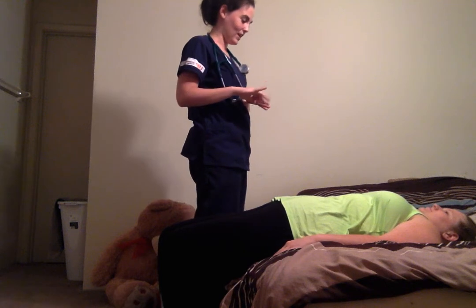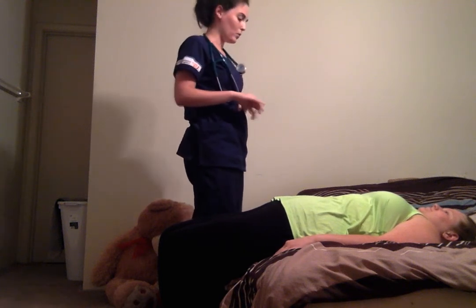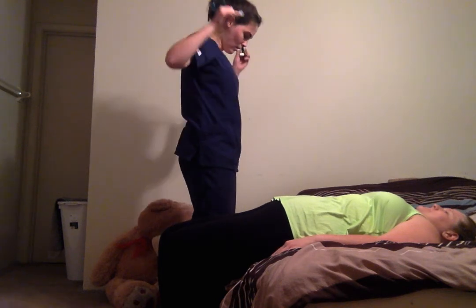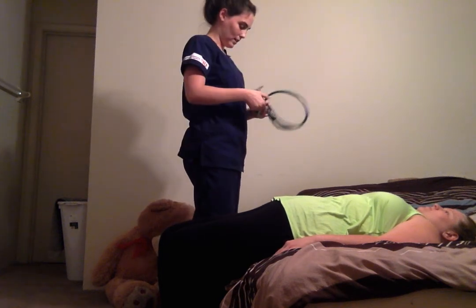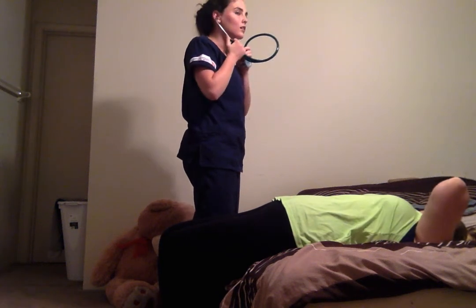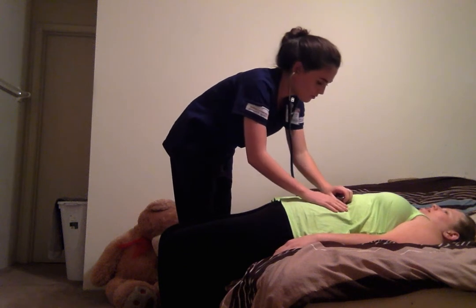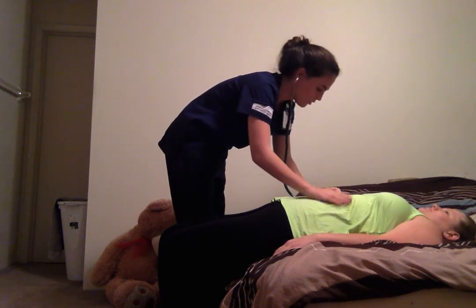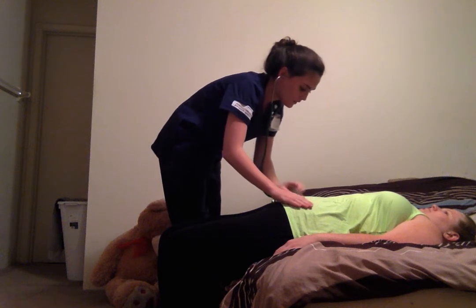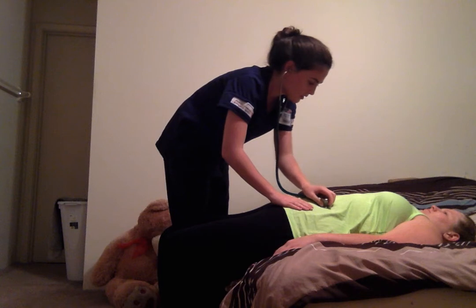I don't see any pulsations, her skin looks smooth, moist. So then I'm going to start with bowel sounds in all 4 quadrants, and I'm going to listen for normoactive bowel sounds. And I hear normal active bowel sounds in all 4 quadrants. Perfect.